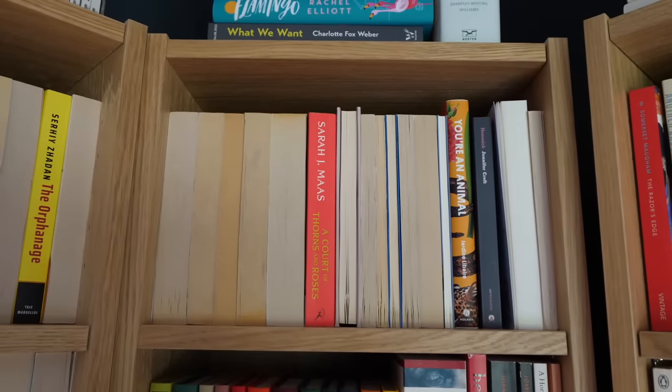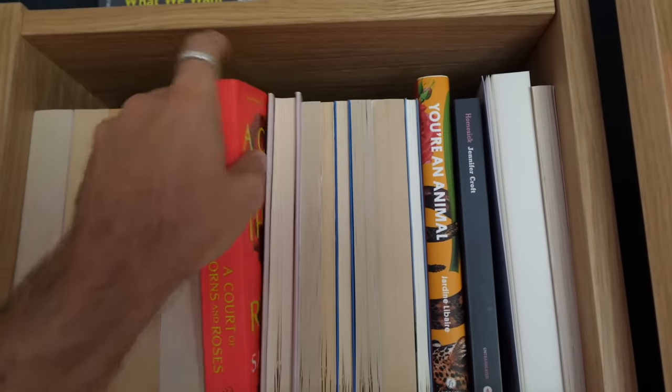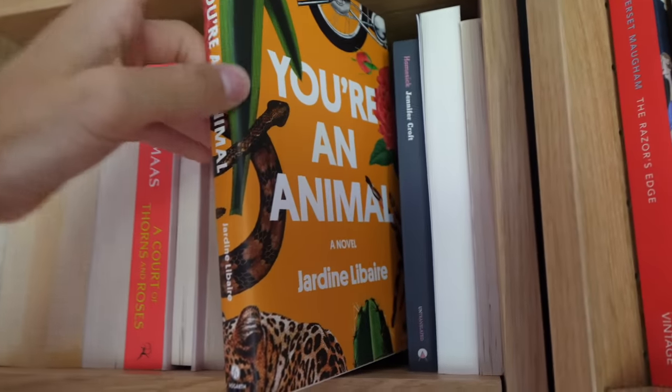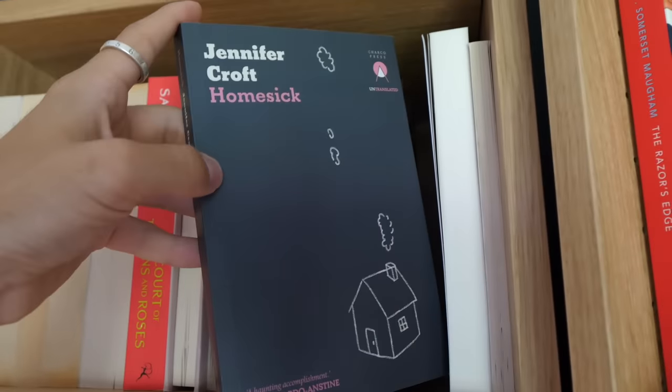Firstly, we have 17 books. 3 of them are unread. Firstly, A Court of Thorns and Roses. From what you guys tell me, I think this actually might be an achievement that I haven't read this yet. Maybe that's just self-preservation. This book, You're an Animal, literally arrived yesterday. So for that, I have an excuse. This one arrived 3 months ago.